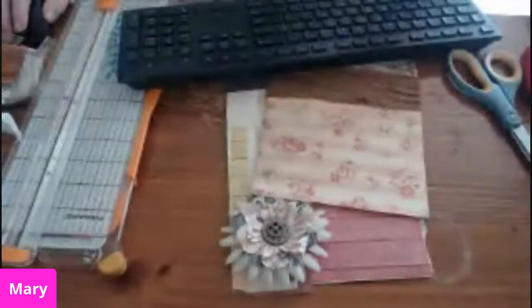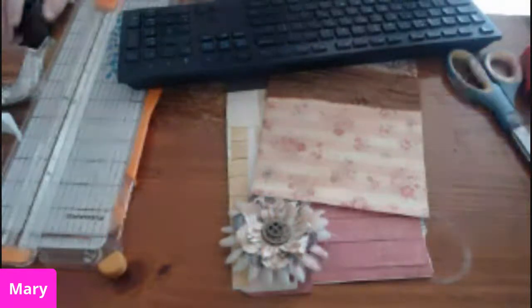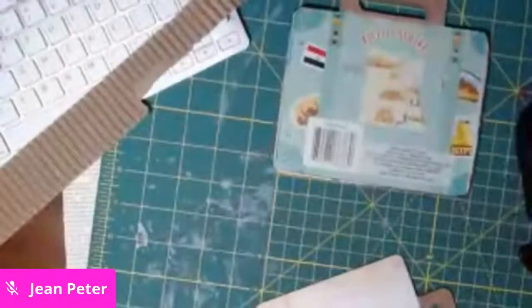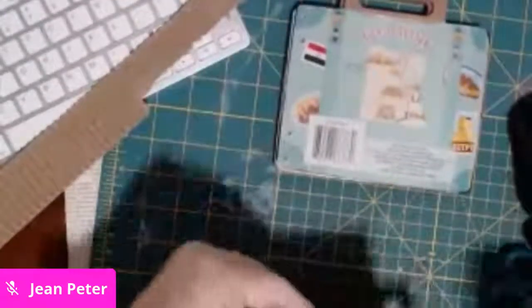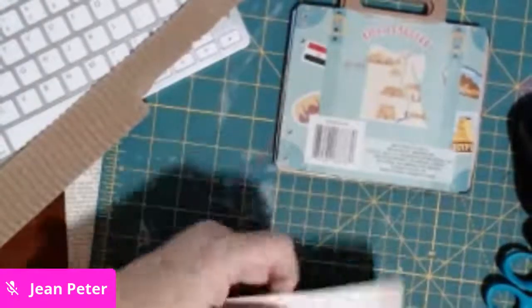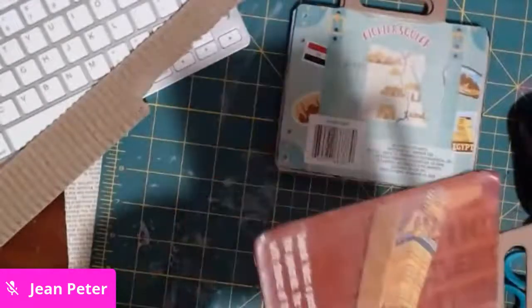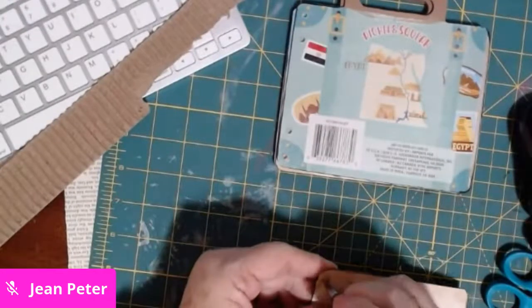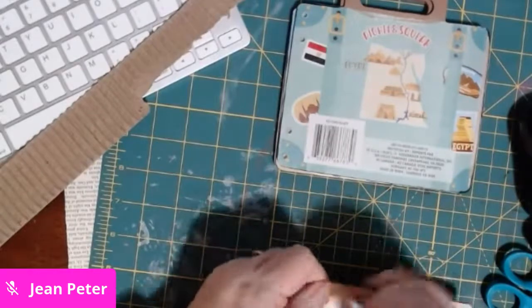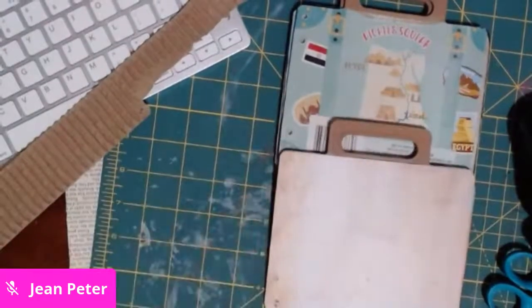Oh, wait a minute, Mary. Mary has got problems with her computer. Uh-oh. All right, let's go to Jane Peter then. Okay. No, wait. Well, it's changing sizes. I don't know why, Mary, but my chat is all the whole screen. There, go back. You look like you're frozen on my end. Well, I'm going to refresh. Go ahead.